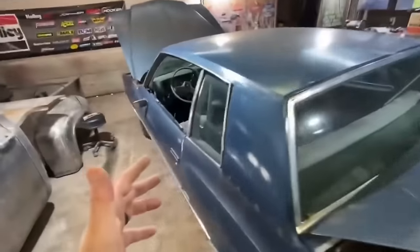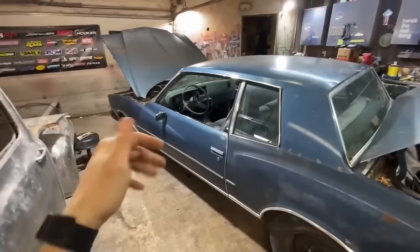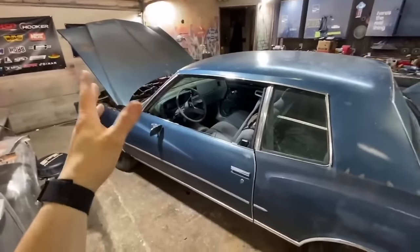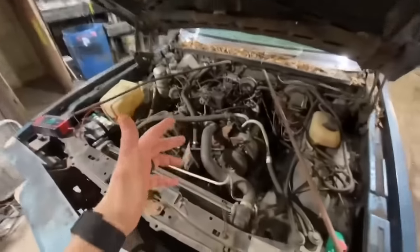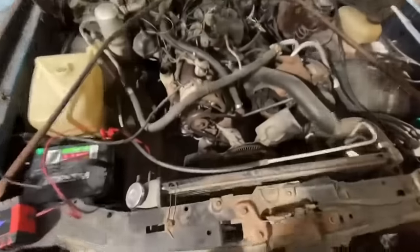We already know from our drive, it would not go in reverse. Whenever they don't go in reverse, usually it's because you're low on oil. Whenever you get low on transmission fluid, reverse is the first gear to go out. So let's check that out. Also, first look, I see like three vacuum lines that aren't hooked up. So that's never good. Okay, check it out.